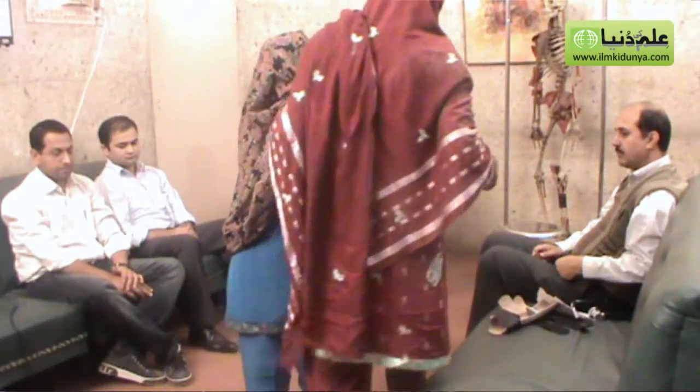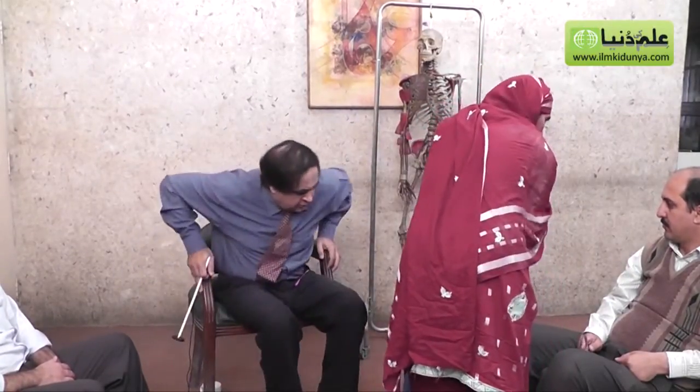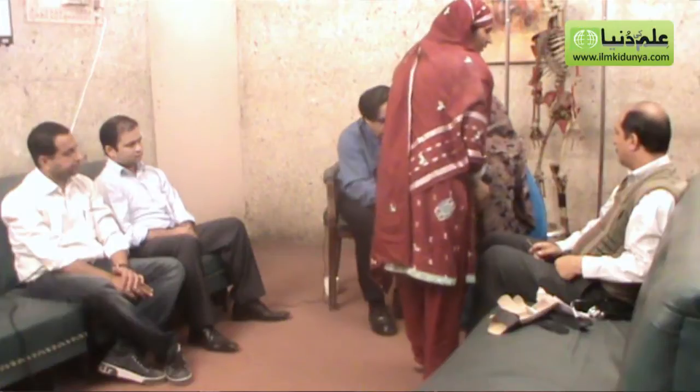She doesn't have a balance. She ideally should have a broad base gait. But I think this is not a very broad base gait because she is being supported. Now we can look at her reflexes.